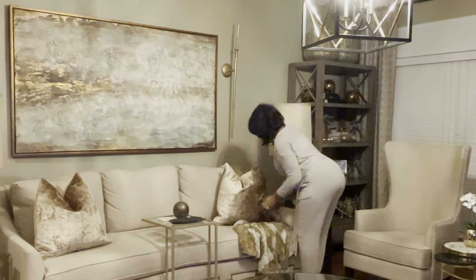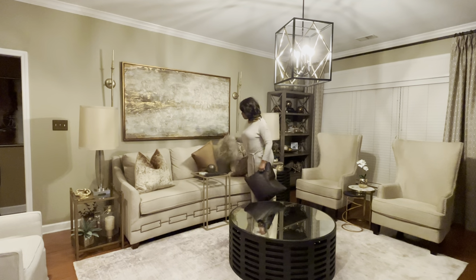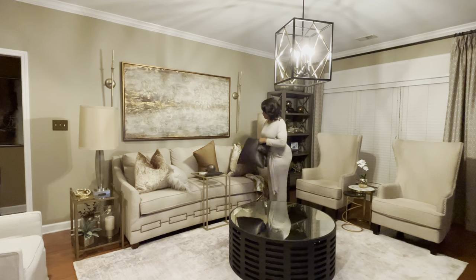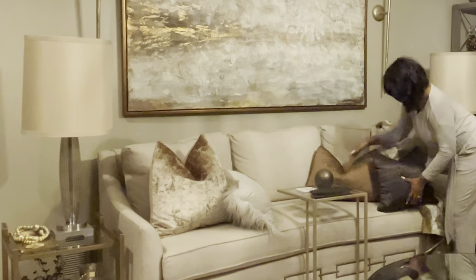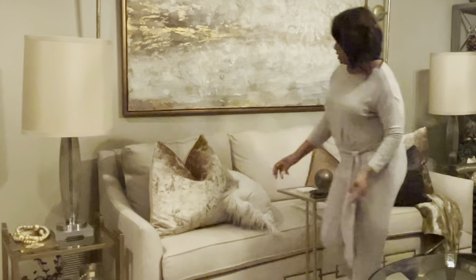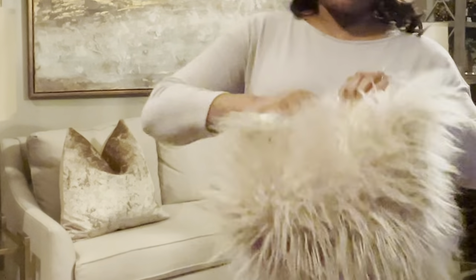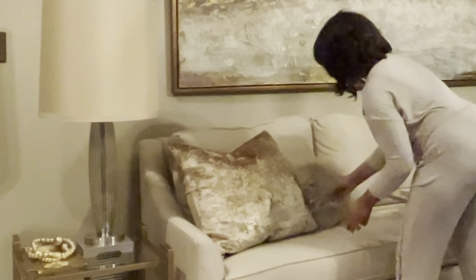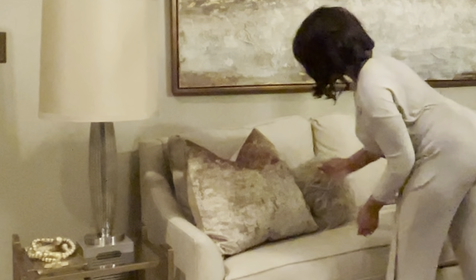Just an FYI, your throw can be used to sit on if you don't want to sit on your sofa so much and take a chance on it getting soiled. Just grab your throw and sit on it, and that can help eliminate a lot of the oils and dirt that accumulate on your sofa. So this throw pillow, I'm just going to fold it because I don't want the wide look. I actually ordered a round pillow and it has not arrived yet, so I'm just going to use it.